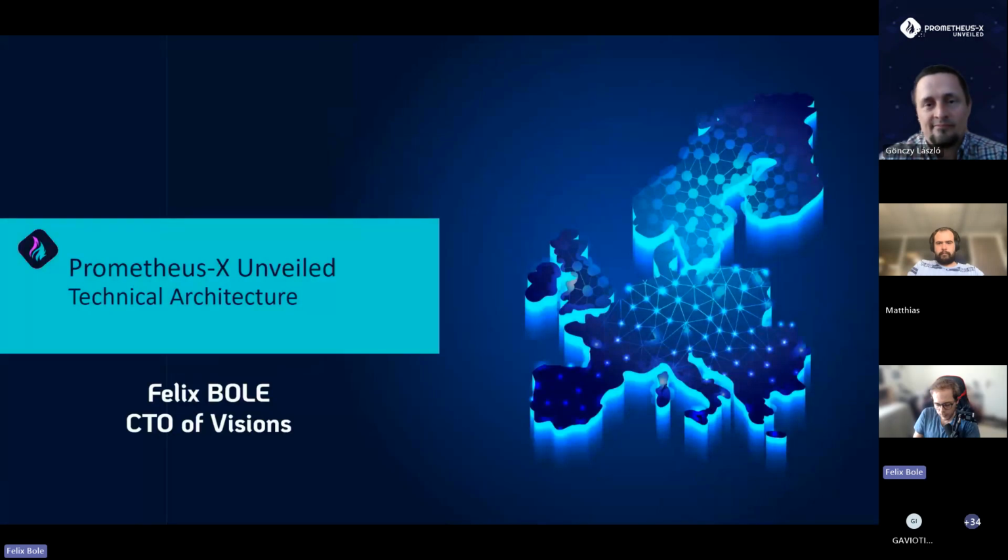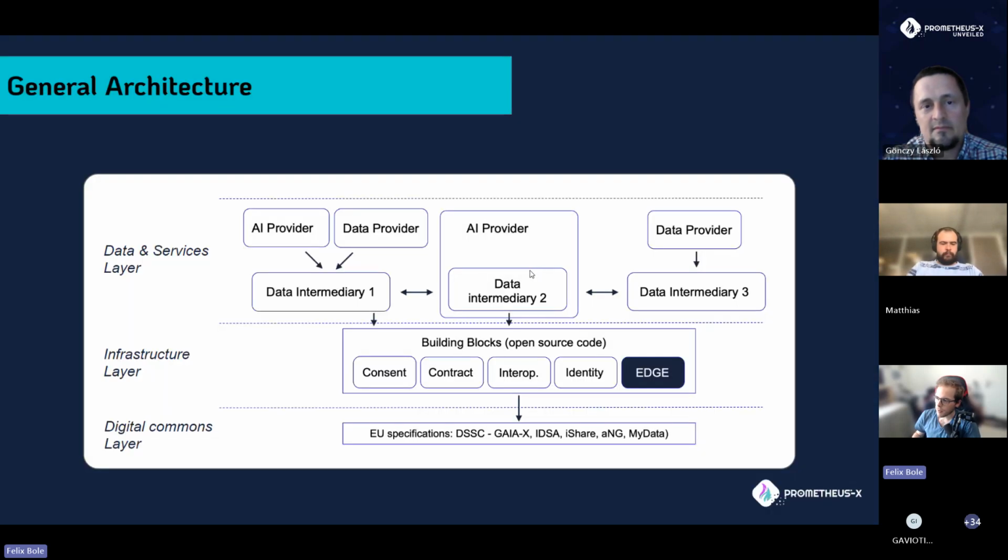Okay, so hi everybody. First off, just a quick presentation of myself. I'm Felix. I work as the CTO of Visions, which has been taking part in subjects of these kinds regarding data exchange in data spaces and more specifically consent management. And we've been working on Prometheus-X since the start of the project, especially on the building blocks regarding consent management, but also contract and catalog, some of which I'll be presenting today. I'll pass this slide because you've seen it 2 times already in the presentations, so you know what it's about.